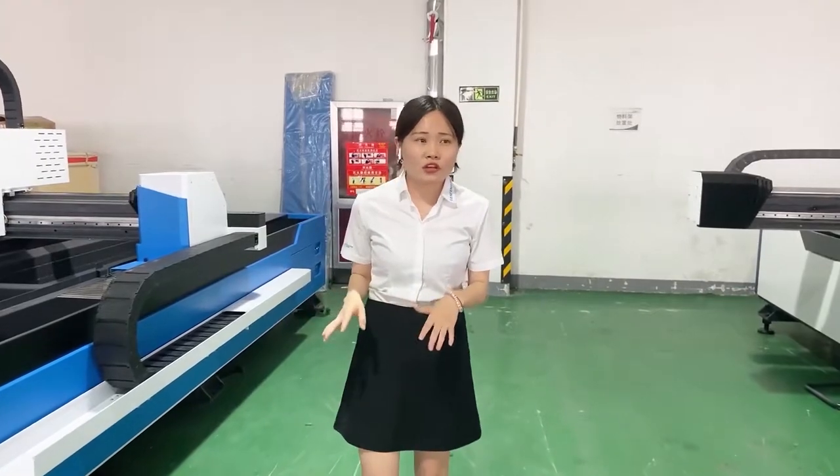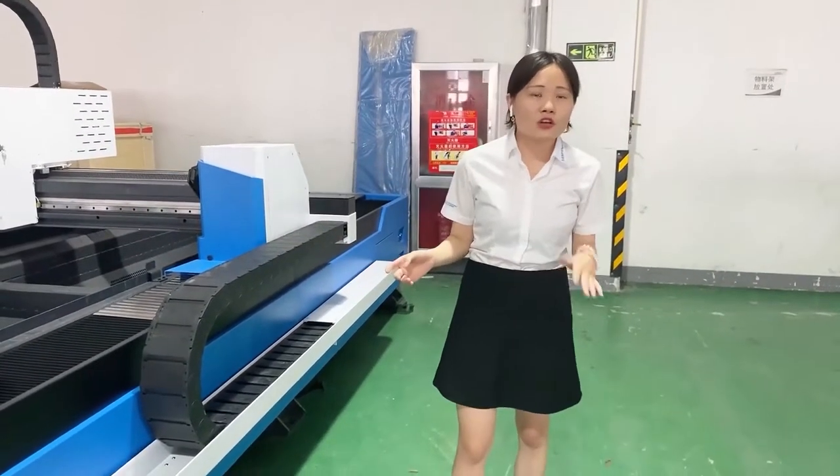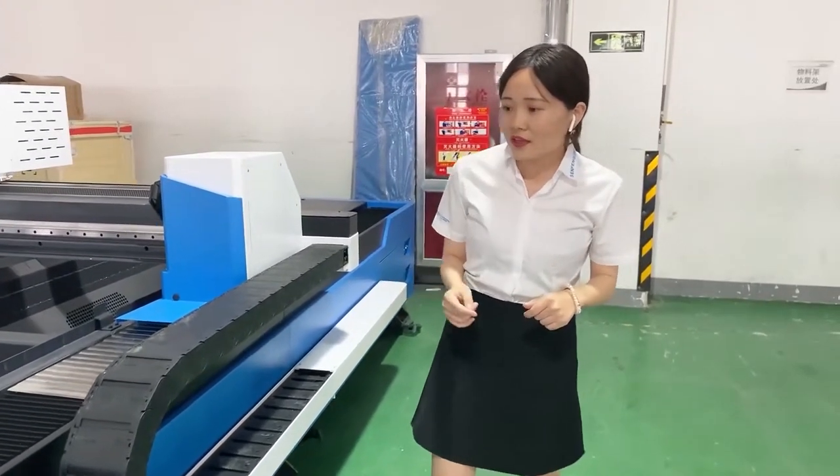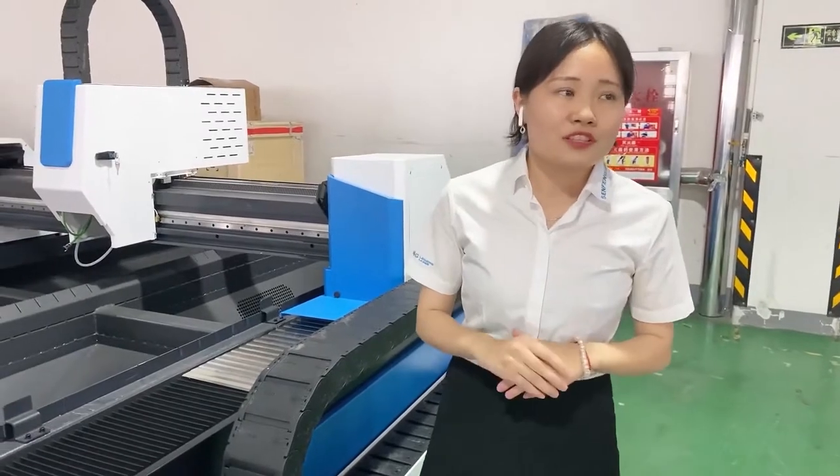Hi everyone, this is Monica. Now we are in our factory and see one of the best-selling models, this one, the 3015 model, and also the most recommended model in this cutting fair. Let's know the machine from the details.